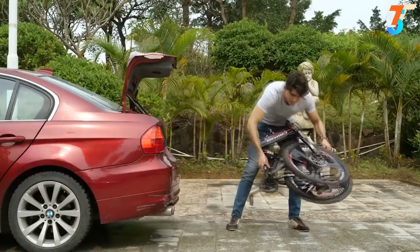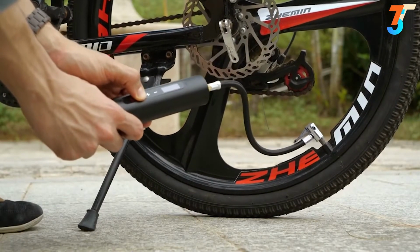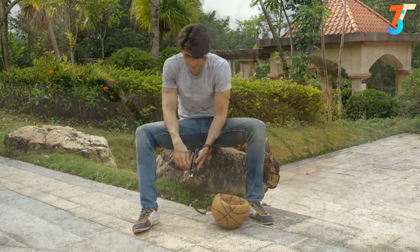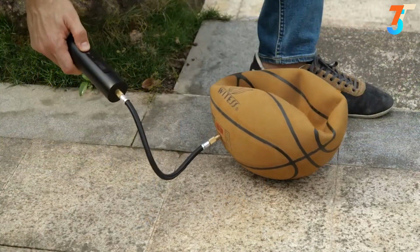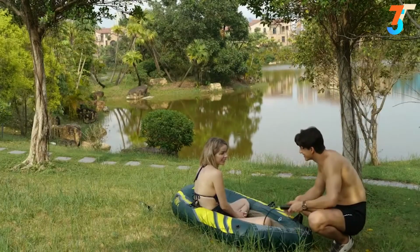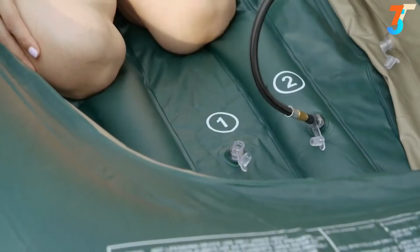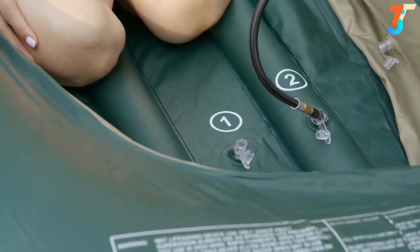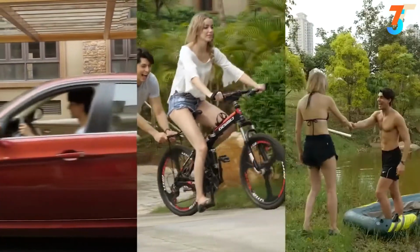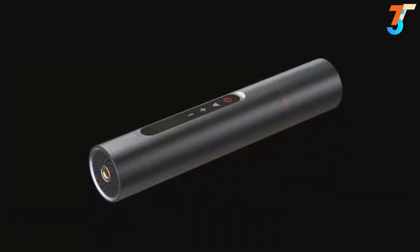When it comes to inflating a bicycle, Norsher also makes everything easy and reliable. Want to inflate your basketball? Norsher can inflate your basketball fast and full and will allow you to focus more on sports. Enjoy the quiet lake and inflate the kayak with Norsher. This will make you feel relaxed. It's that simple. With a Norsher portable air pump, you don't have to worry about the various devices being affected by the lack of air.